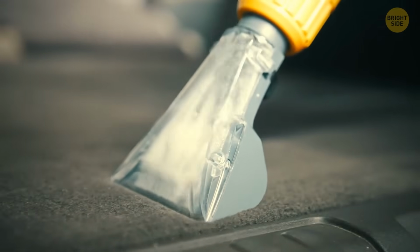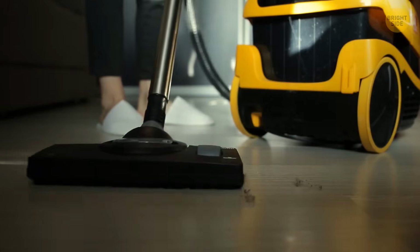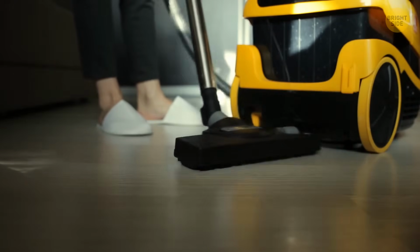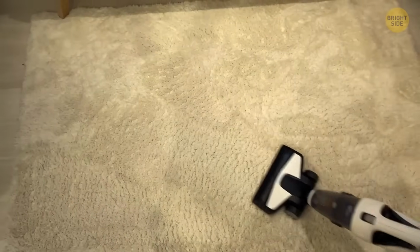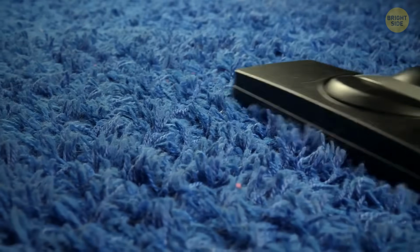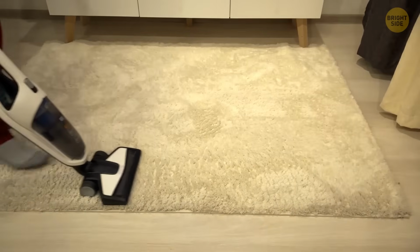And last but not least, now I don't want to be accusatory here, but you have probably been vacuuming your house the wrong way, and I can prove it. Most people just vacuum floors and carpets in one direction or move the brush back and forth several times, thinking they've got all the dust out. But according to cleaning professionals, the best way to vacuum is in rows.